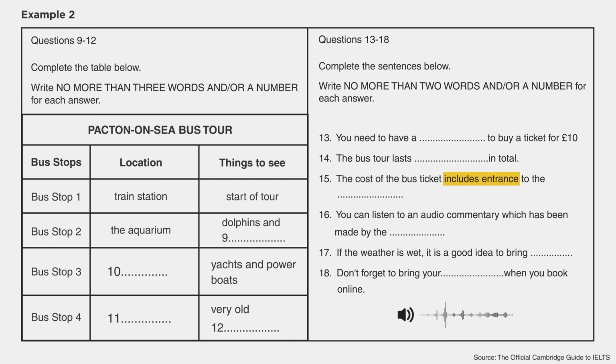Some buses have local guides who will point out places of interest and will provide information on the town. However, we cannot guarantee that every bus will have a guide, and so we also have an audio commentary that has been specially recorded for the bus tour by the tourist office. Headphones are available on the bus, and these are easy to operate. There is no extra charge for these. Just plug in, select the required language, and adjust the volume.